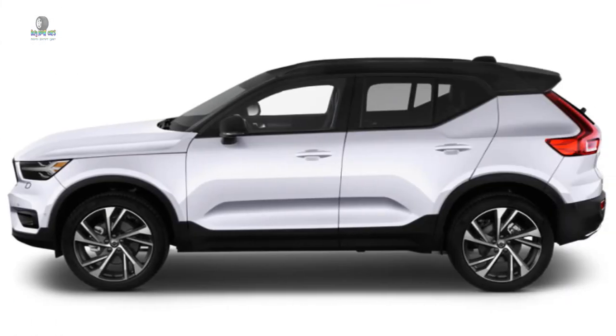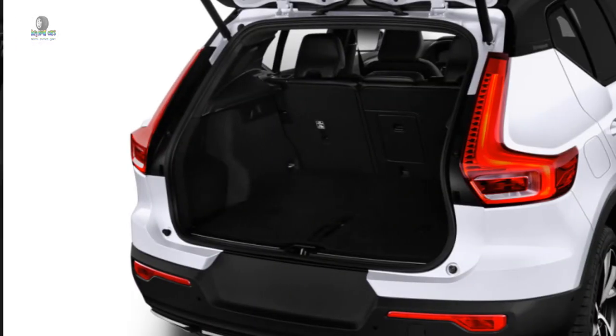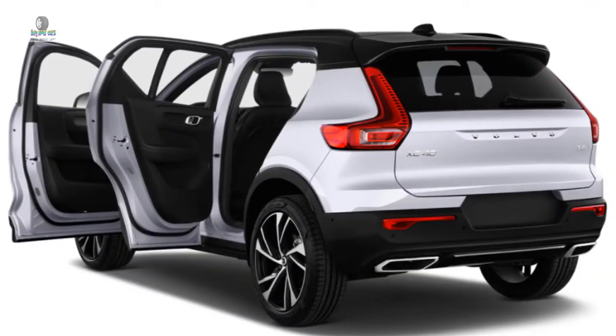Throughout the cabin, the XC40 is finished in high-quality materials and solid panels. Despite its low price, compared to other luxury crossovers, the XC40 doesn't skimp on small details like the cubbies or a pass-through for the second row for long items. It's a trendy container like a rucksack.